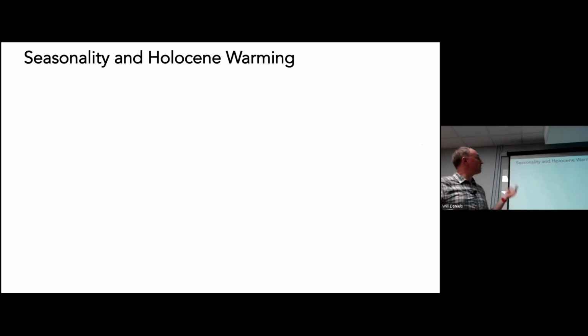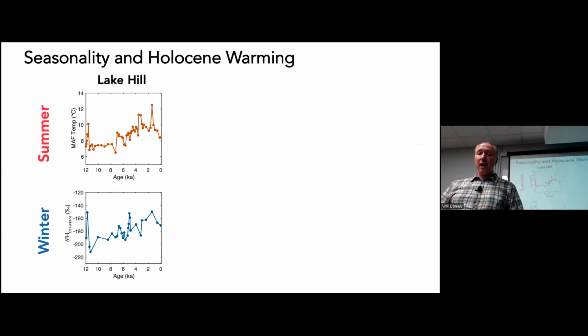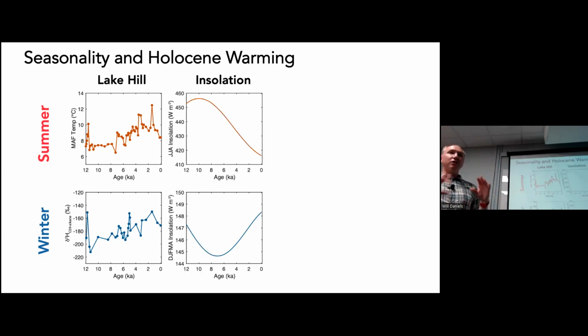Now, finally, I want to come back to this point about the Holocene warming that I made with the GDGT summer temperatures. These are our summer and winter reconstructions now together from Lake Hill. This is the GDGT and delta 2H value I just showed you, just compressed so it looks a little bit bigger. And again, what we see in both proxies is warming during the summer and during the winter over the Holocene. This is surprising. Usually we think about Arctic temperature change over this time period as being related to the amount of solar insolation coming in, which I've plotted in this next set of graphs.